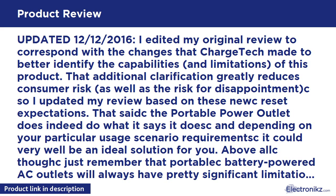Low wattage curling iron, very small heating appliances, low current wall warts. As I said earlier, make sure you know what you need versus what you're going to get out of this battery pack to avoid possible disappointment.